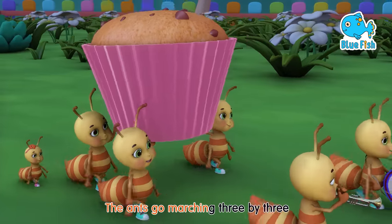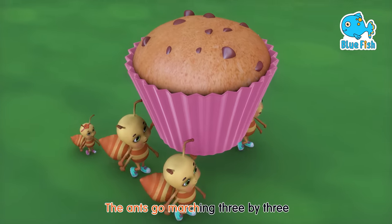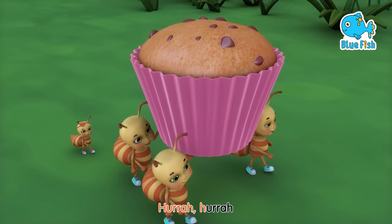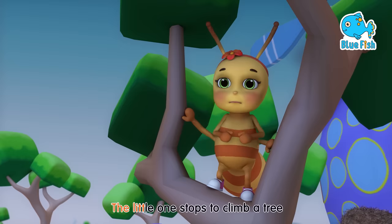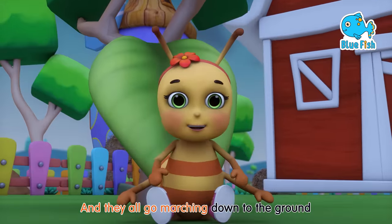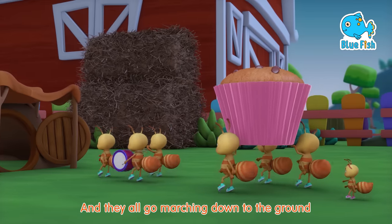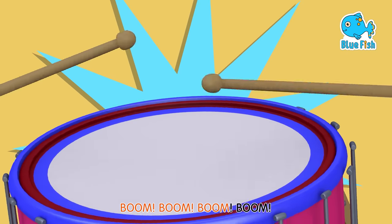The ants go marching three by three, hurrah, hurrah. The ants go marching three by three. The little one stops to climb a tree, and they all go marching down to the ground to get out of the rain. Boom, boom, boom, boom.